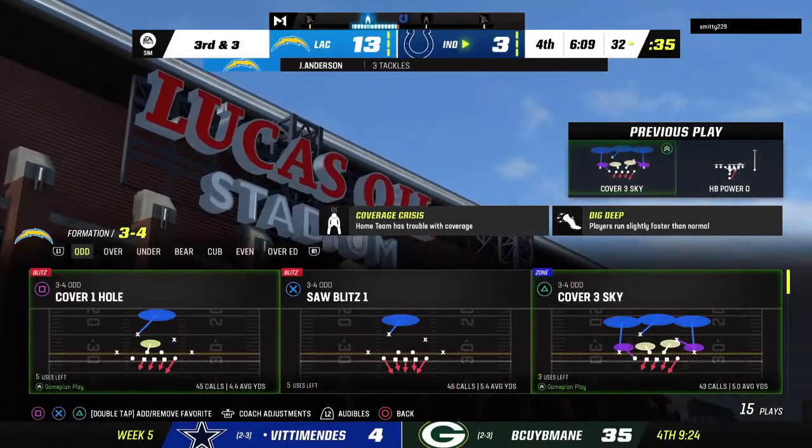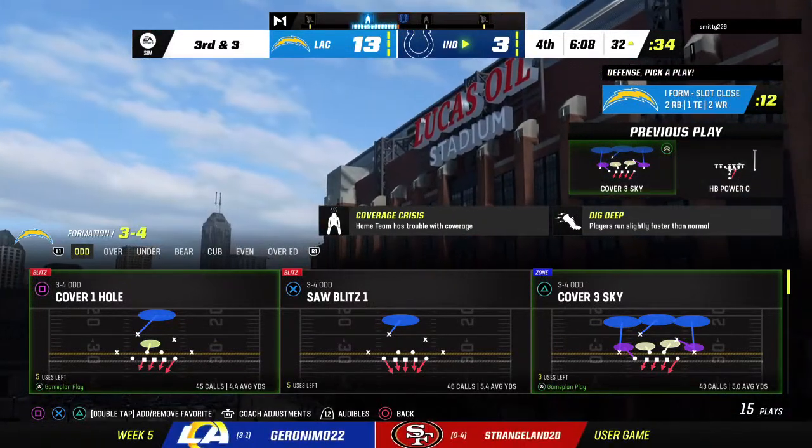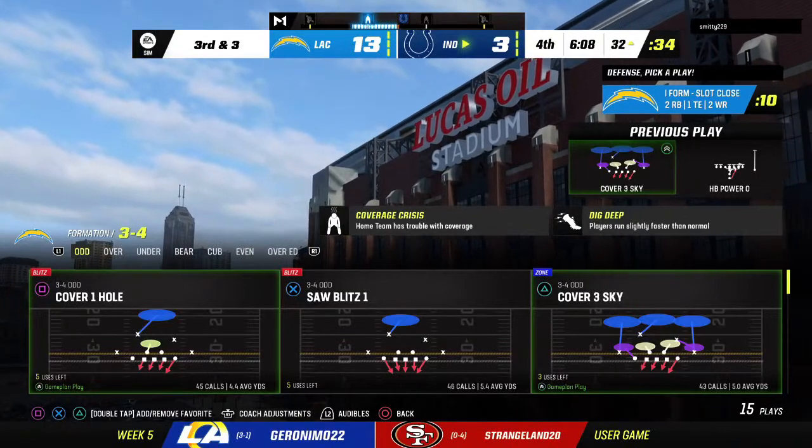Well, when you go from 2nd and 4 to 3rd and 3, that just tells you who won that battle on the last play, huh? Yeah, 1st round went to the offense, 2nd round the defense.